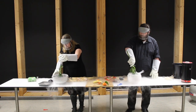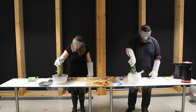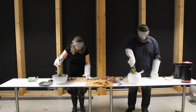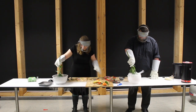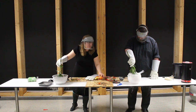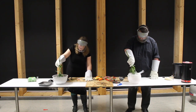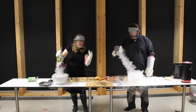Now again, flowers are plants. They are made of plant cells, filled with water, and they're probably going to behave in a similar way to the other fruit and veg that we've looked at earlier. I guess we're going to hammer them, aren't we, sir? Well, we can give it a go. Do we need to hammer them? I don't think so. Any other ideas?